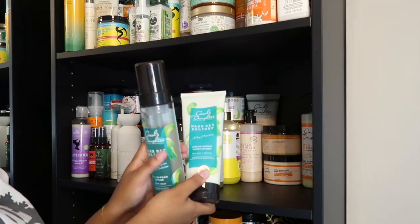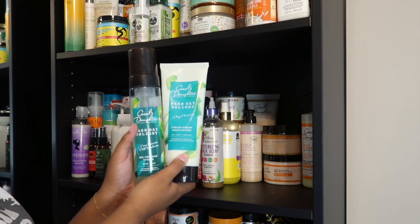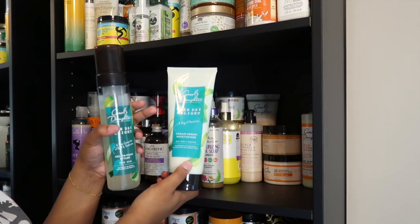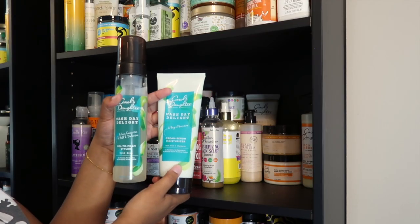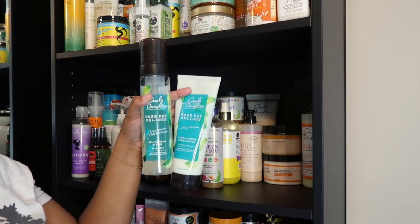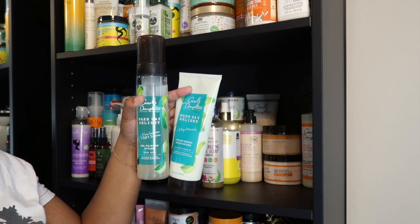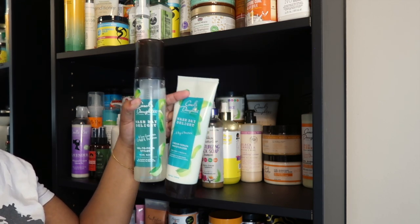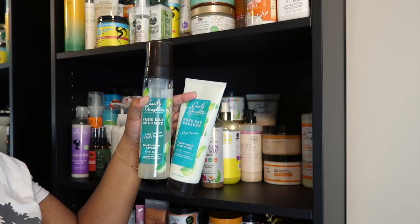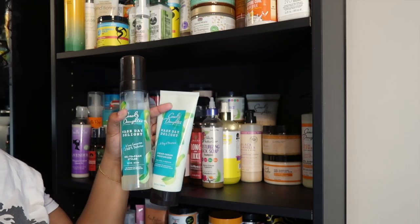I have two products from the Wash Day Delight collection. I have, of course, the Gel to Foam Styler, and then I have the Cream Serum Moisturizer. And y'all, I gotta tell you, I wasn't super impressed with these as just products for my hair, but I love the innovation on this line and in this collection, and with that, I would always repurchase. The newer Carol's Daughter products, they really have showed out for me.